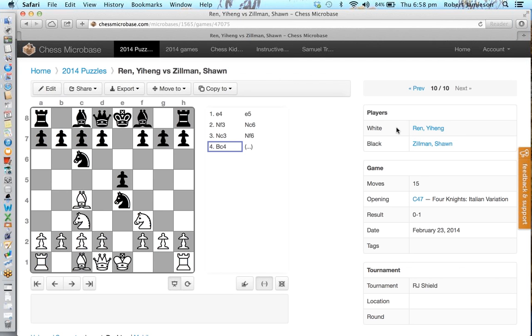An interesting idea for white. Not knight takes knight. Callum. Maybe d3. d3 will still be a pawn down. Now remember what I said, look at all checks and captures. So how many checks and captures are there here? There's knight takes e5, there's knight takes e4, and there's one more. Callum's seen it.